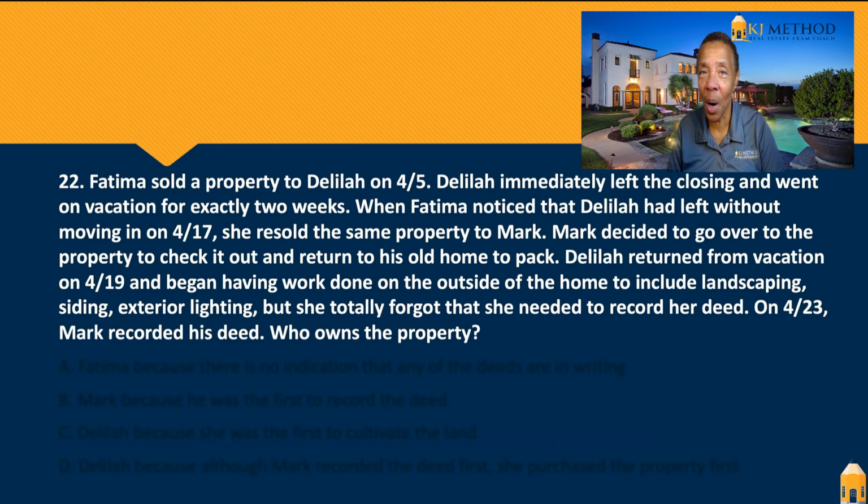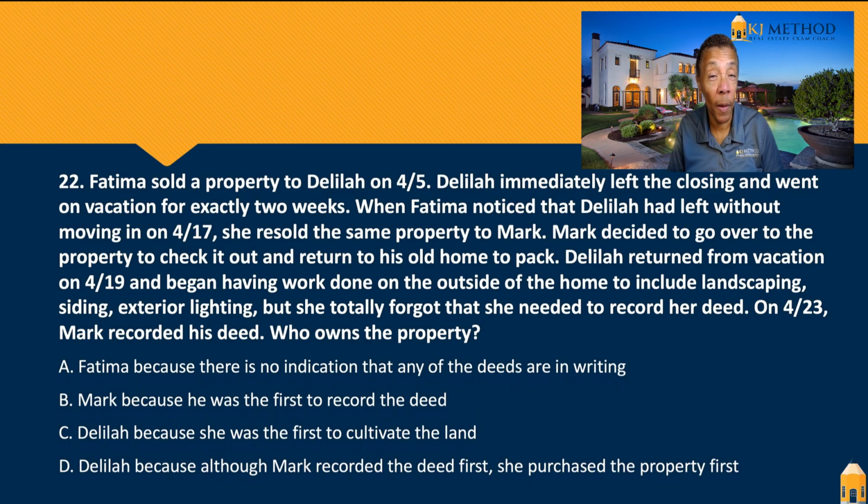Who owns the property? Again, one of these confusing timeline questions. You just gonna make a little timeline. Sold 4/5. On 4/17, sold again. On 4/19, what happened? Began landscaping and so forth on the property. 4/23, recording of the deed.